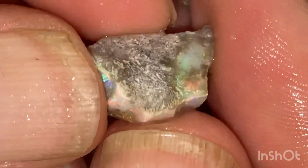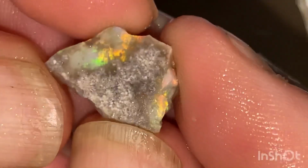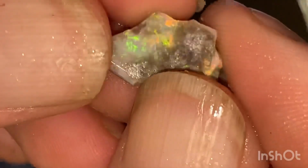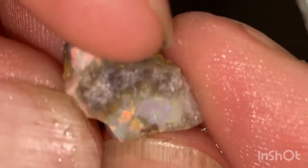Wow, holy heck, beautiful. There was a break, and it was... But I think we'll still get a nice stone, as long as it's not another one through there. This piece is totally cracked up. What a shame.